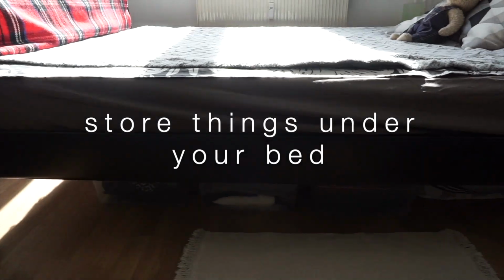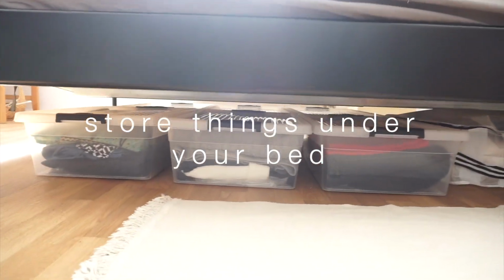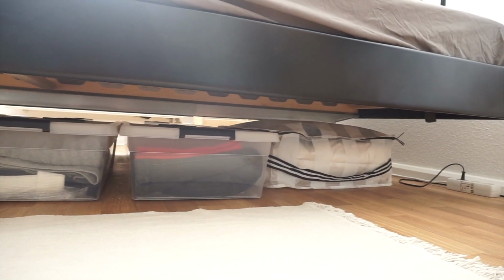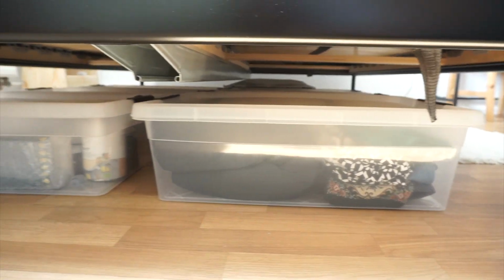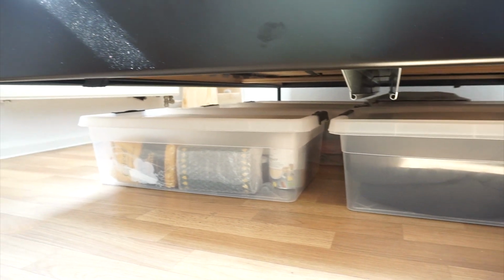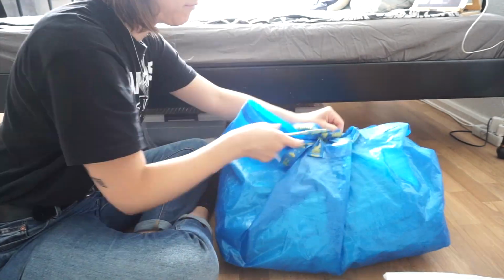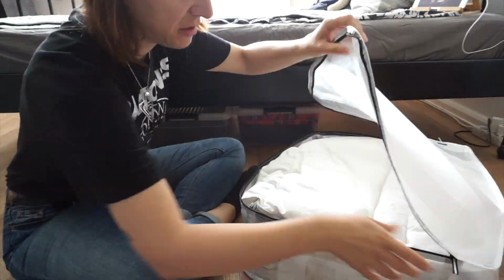Under the bed storage. The bed usually occupies a large portion of the room. Storing things underneath it is a smart and easy solution to create additional storage space in an otherwise storage-limited space. It would be such a waste not to utilize it.